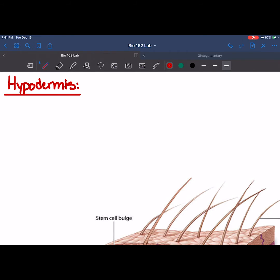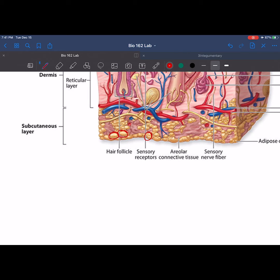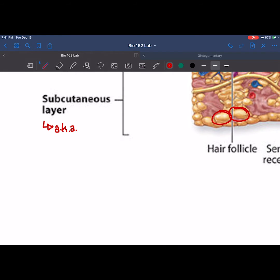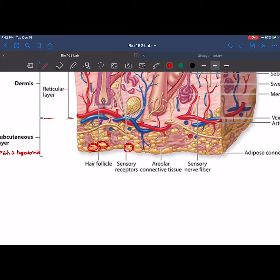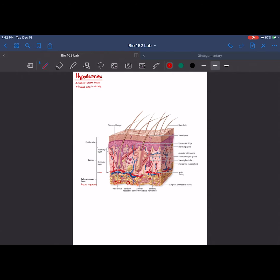Lastly, we have that not-so layer, the hypodermis, or the subcutaneous layer. The hypodermis is located deep within the dermis and is actually made up of adipose tissue. So that's why we see these swollen, bulbous cells at the base of the dermis. The main purpose of the hypodermis is for energy storage and to act as cushion, kind of like your butt when you sit in a chair.